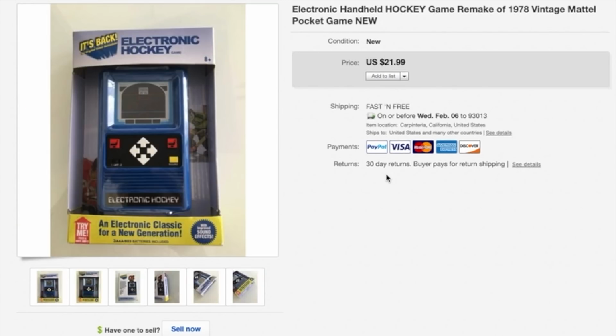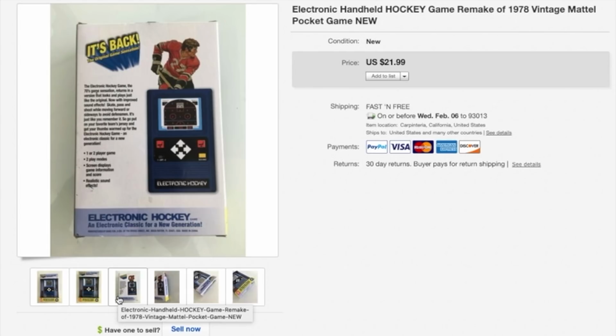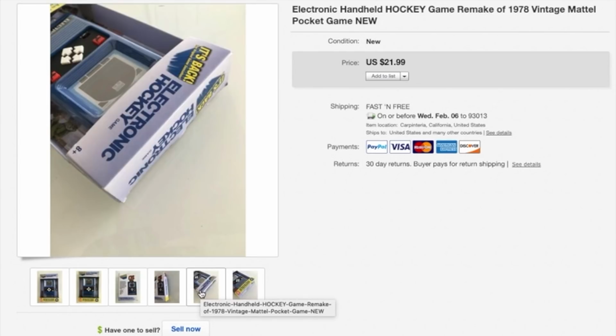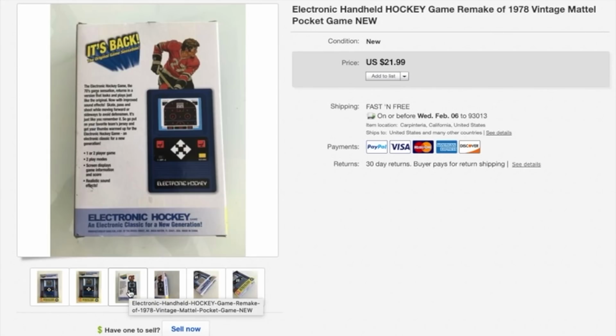Next is this vintage electronic handheld game, and it's not actually vintage, it's just a reproduction of the vintage game. And I picked this up for 2 bucks. There were several of these on eBay, and I checked the comps, and they were selling for like $25 to $30. So I basically just undercut everybody on the market, and I sold mine for 22 just so it could sell fast, and that actually worked. It sold within 3 or 4 days.